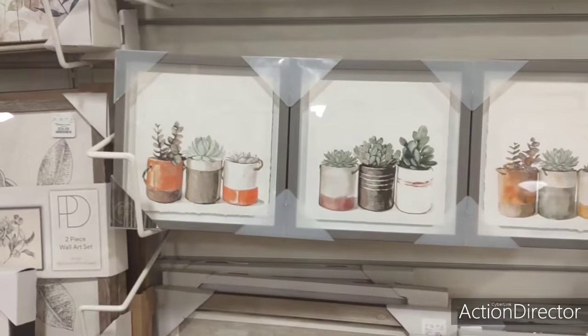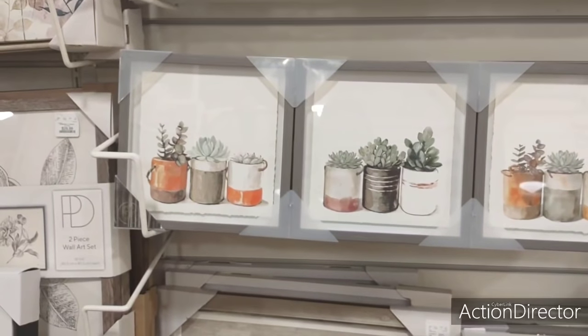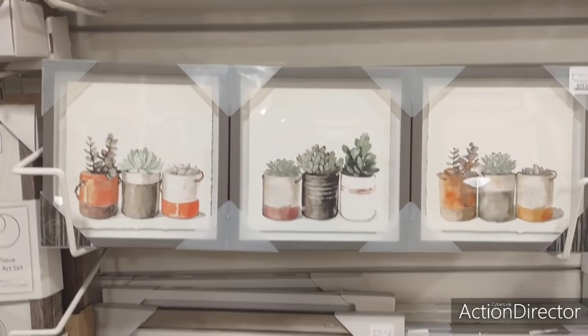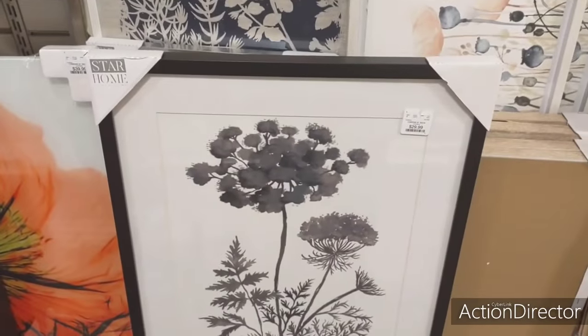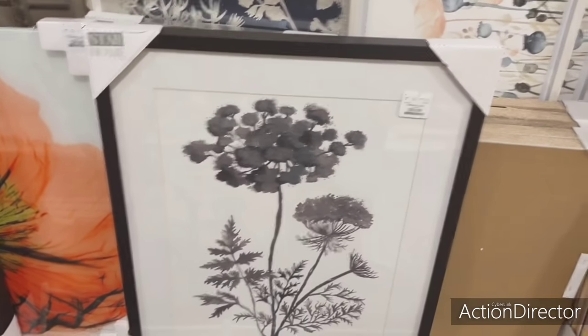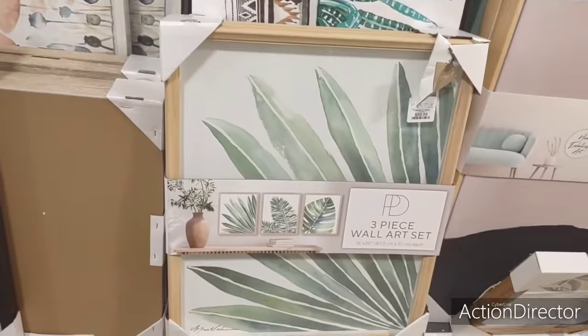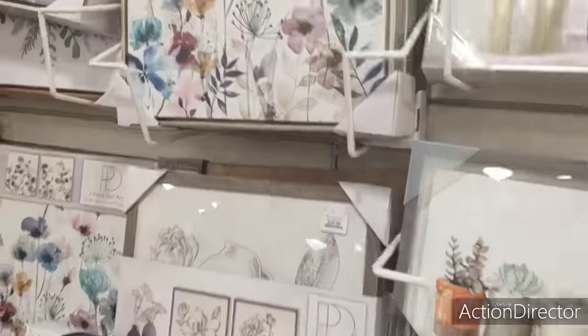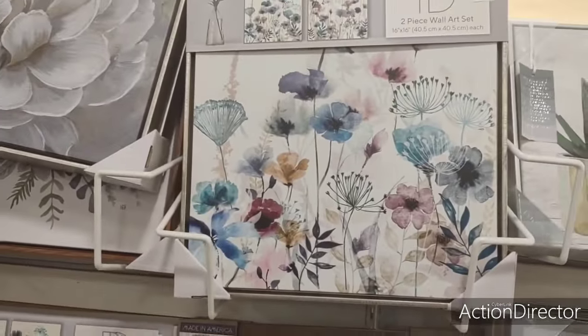See, this would look good in my bathroom. $29.99. Huh. I like this black and white one too. $29.99. That's pretty. This big one is $59.99. Two-piece wall art. That's not bad.